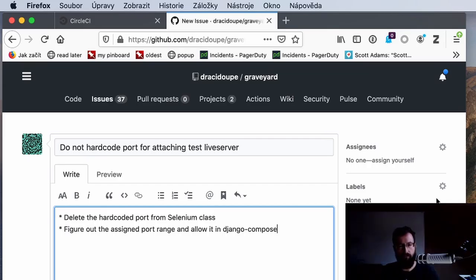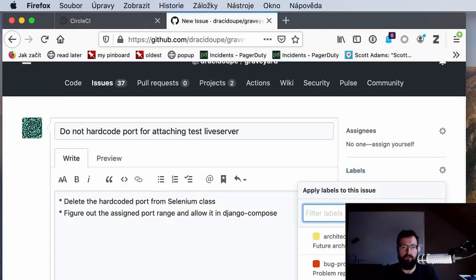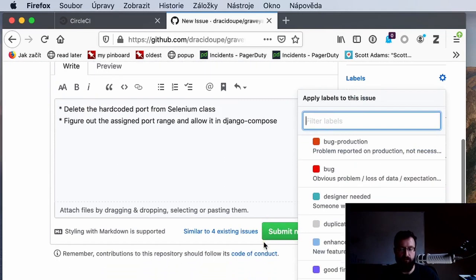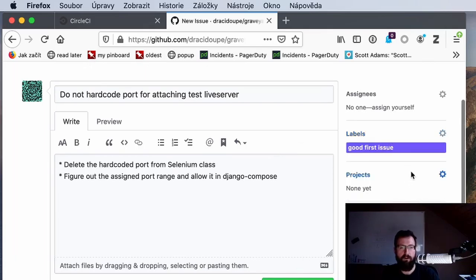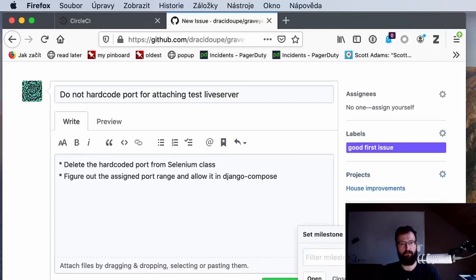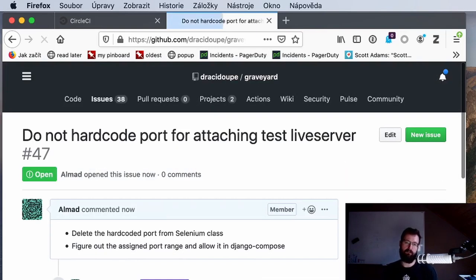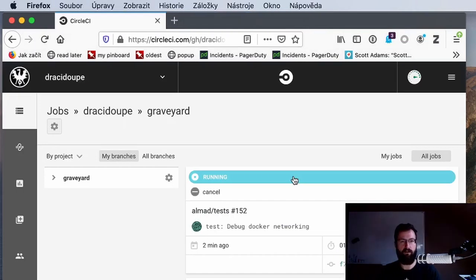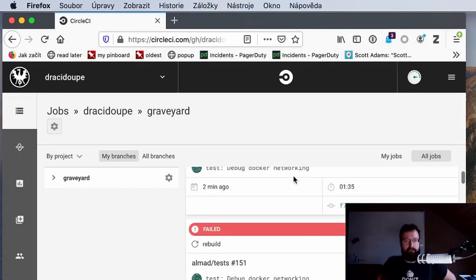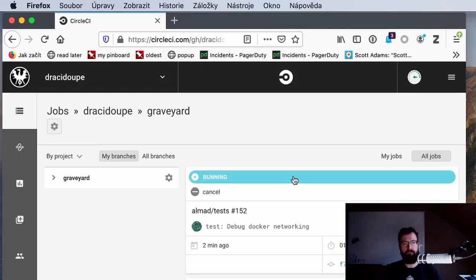This is actually a good first task for someone because it's mostly just research. So if some of the people that wanted to contribute are watching, this may be a good first issue for you. Try to figure this out. Otherwise, I mean, unless it will cause flakiness of the tests on Circle, then this is not exactly highest priority. So let's see. We should know in 30 seconds.